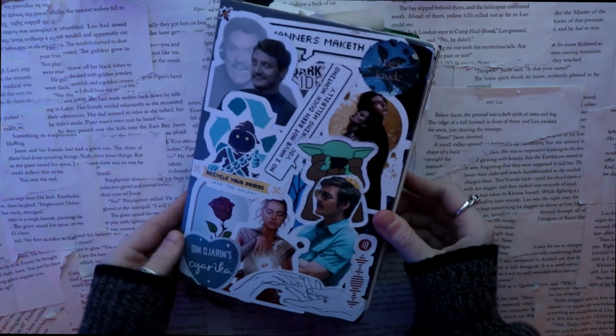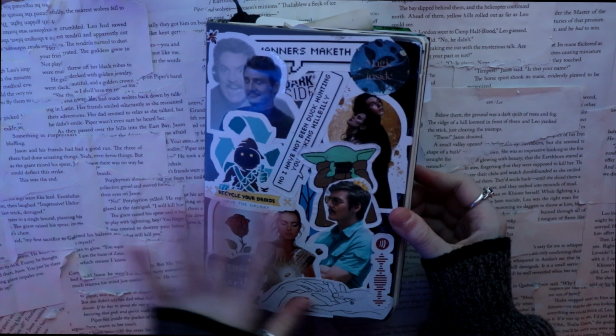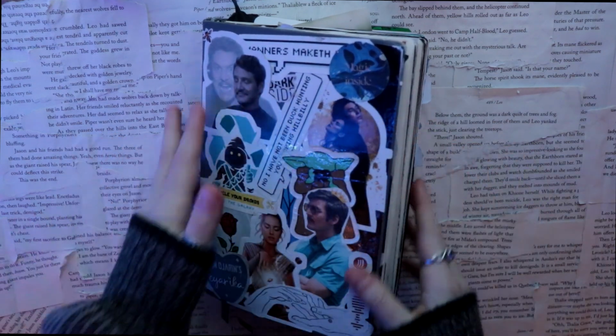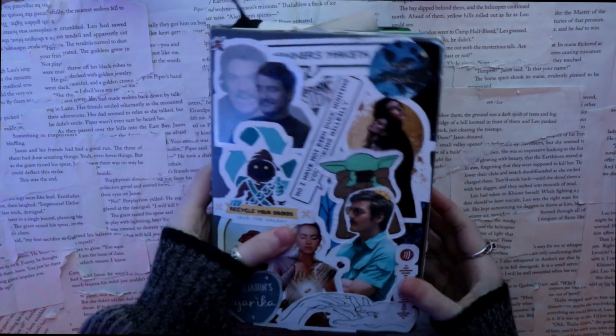Start out with the cover. Most of the stickers here are from Redbubble. I don't make my covers all at once. I collect stickers as we go and add to it throughout the entire year. So it's just a nice, fun, strange-looking collage.